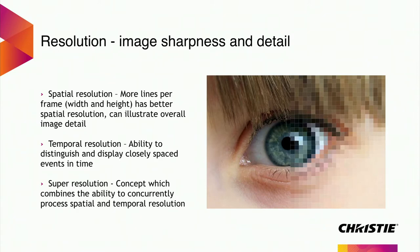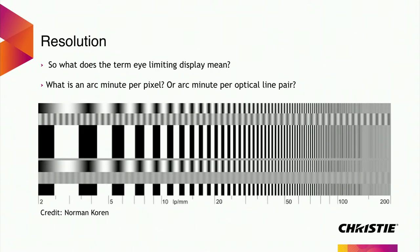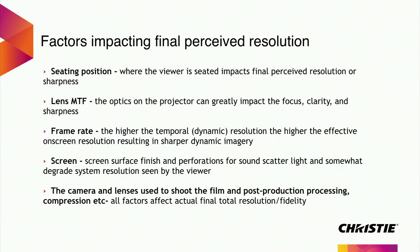So of course, as you increase the detail, there's also temporal resolution. I'm going to talk about that. So there's static resolution. This is obviously lower res, higher res over here. And it combines the spatial and temporal resolution together to make everything really work. So arc minutes per pixel. In the last presentation, she was talking about extremely small degrees of view, but arc minutes per pixel or arc minutes per optical line pair, that's actually the right way to determine the amount of resolution on your screen.